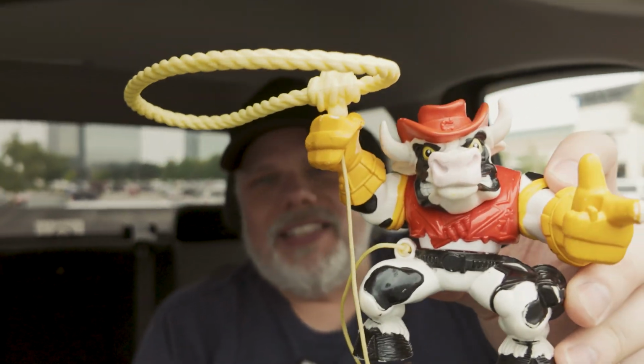And when I saw this, I just had to pick it up. It is not in the greatest of condition, but you really just don't see these very often. So definitely had to pick it up. And of course, that's the Cowboy of Mesa.